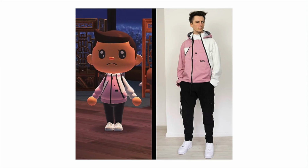I'll tell you what, I'm going to hit you with this one. Ooh, the Animal Crossing fit. Yes, yes. This is the Nike Lab ACG Deploy jacket. It's a bit of a controversial choice because this was around the time that Nike Lab, in a lot of people's perception, started going a bit downhill.